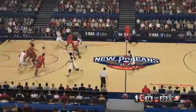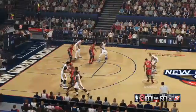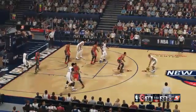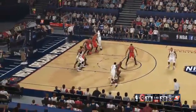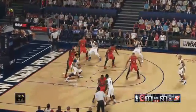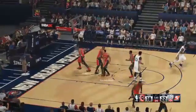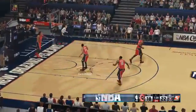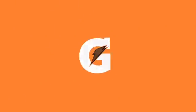On offense, here are the Pelicans. Gordon dishes to Sessions. A minute 50 left to play in the first quarter. Here's Davis. From down in the low post, it goes. Davis has got his second basket. How about the first quarter for him at the offensive end? He's really had the touch going.